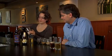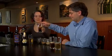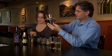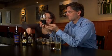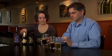Okay, ready? This is the Black Irish Porter. Once again, very dark, with a nice chocolatey brown, mocha colored head. So you can see right away, if we line these up with the malts, you can get an idea of what kind of malt is going into that beer.